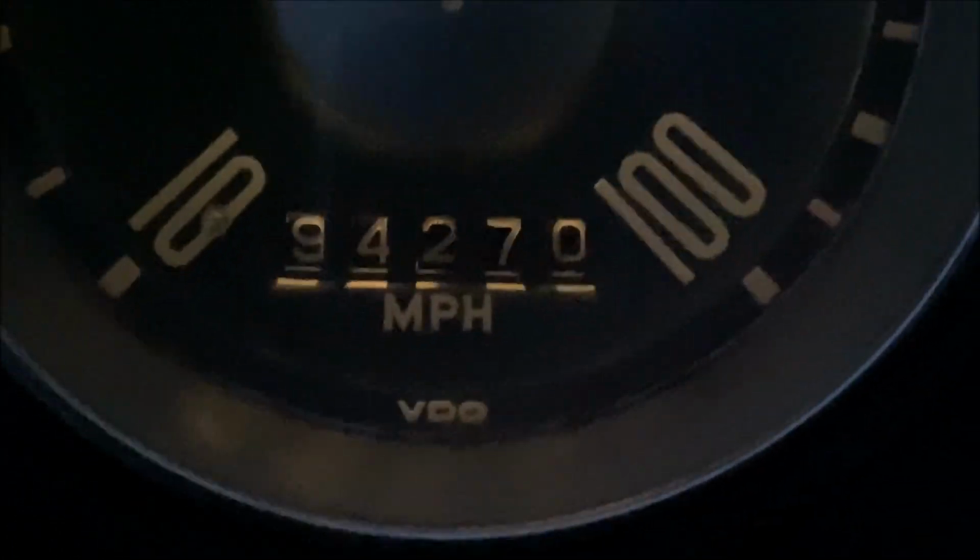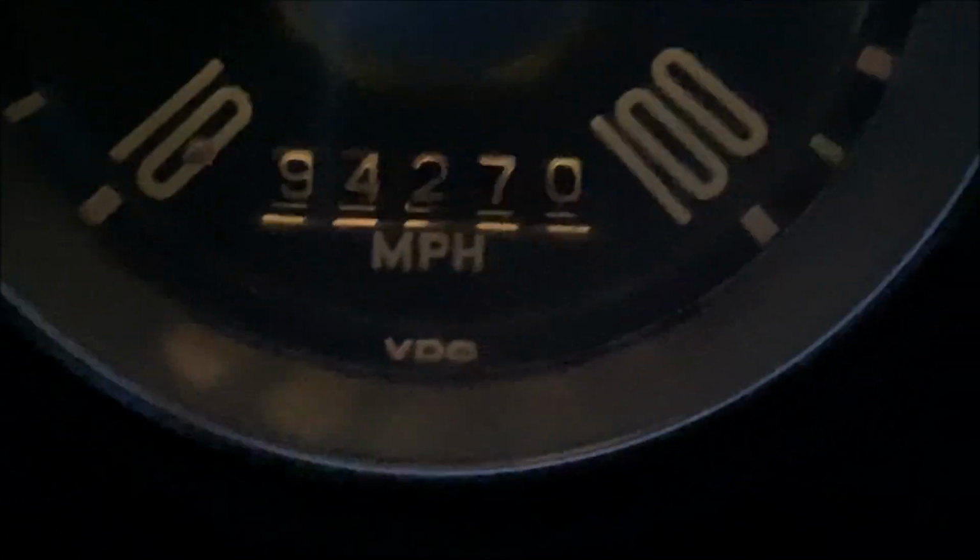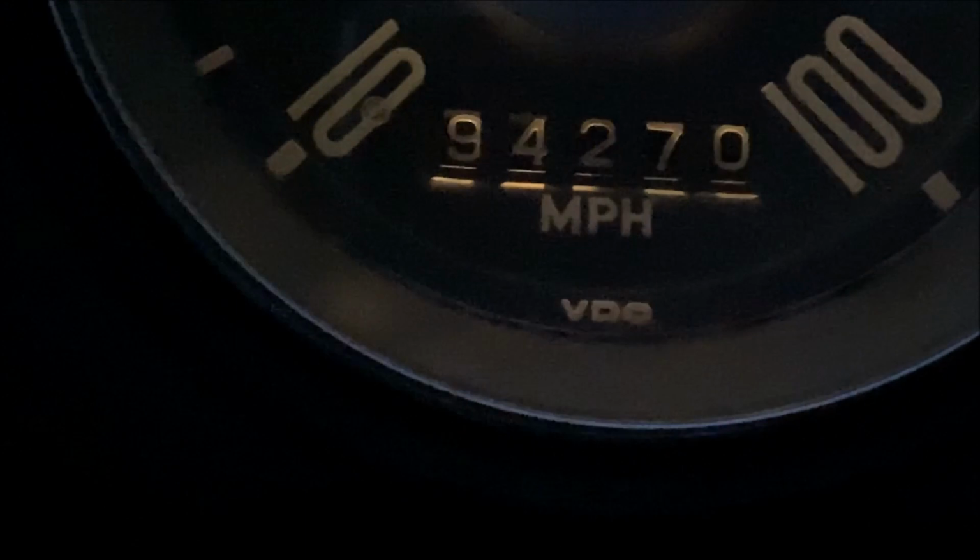You know, I've been driving it pretty much every day since we got the carbs rebuilt. There's been a lot of rain and a lot of crappy weather, and man, it just fires up and goes. Pretty awesome. I don't know if you can see, we are getting close to a milestone. And I just noticed my camera's been on magnification the whole time, so who knows if you can even see me.